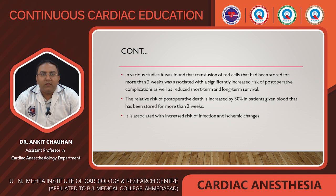In various studies, it was found that transfusion of red cells that had been stored for more than 2 weeks is associated with a significant increase in the risk of post-operative complications as well as reduced short-term and long-term survival. The relative risk of post-operative death increased by 30% in patients given blood that had been stored for more than 2 weeks, and it is associated with increased risk of infection and ischemic changes.